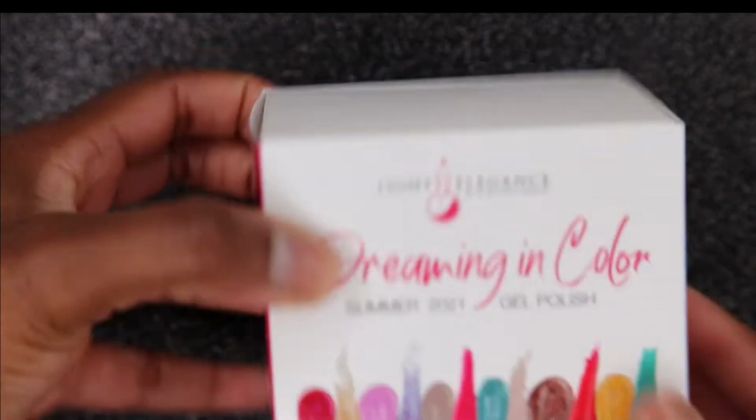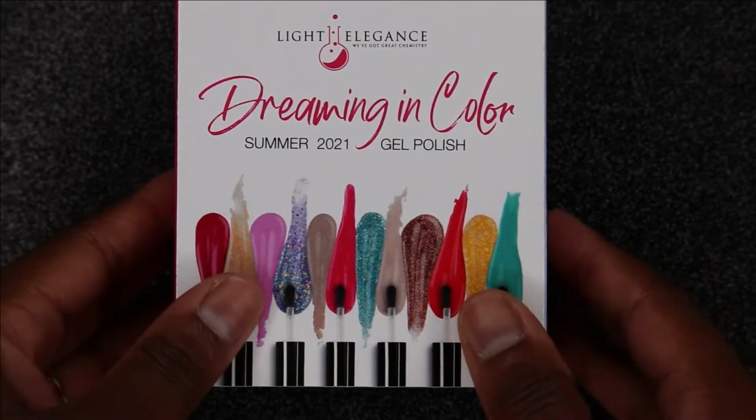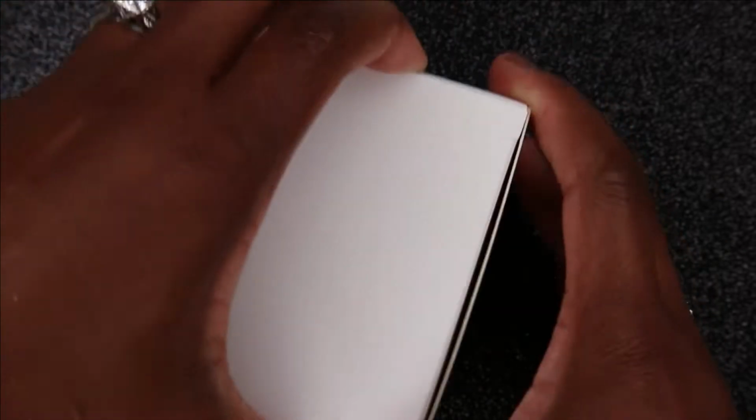I think I started with the color gels, so we're gonna get into those. And I just like their packaging. I just wanted to show you guys their packaging. This is how it comes. Instead of having the card that you usually get with the hard gels, it comes on the side with the gel names and the new collection and stuff.